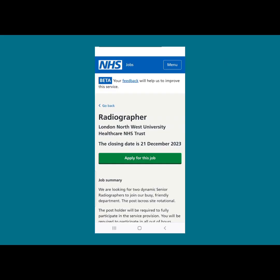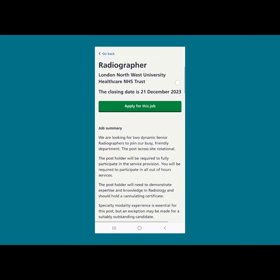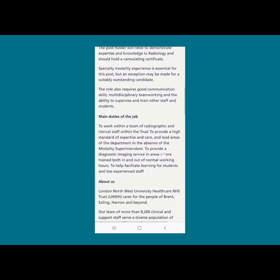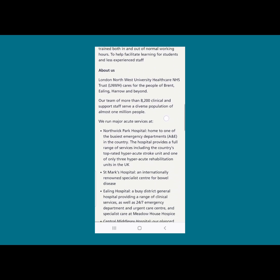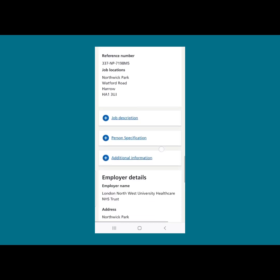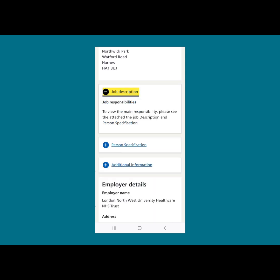Okay, so let's begin with the steps on how to write a very strong supporting information. Now, this is an NHS job vacancy for a Band 6 radiographer in London. Now, the first thing you want to do is to go through the job summary and the general description, then proceed all the way down to the specific job description and the person specification.